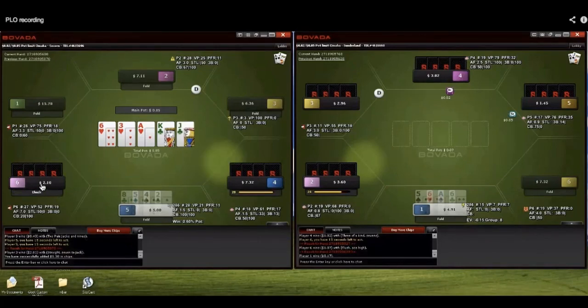Table number one, we have an aggressive play. He bet out on the monotone flop. Now he's giving up, and I think player number four probably has the nut flush and not player number six.